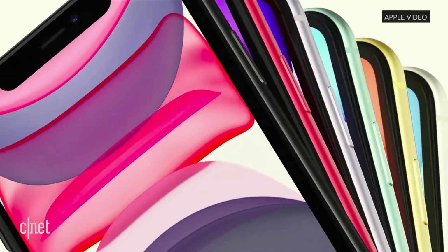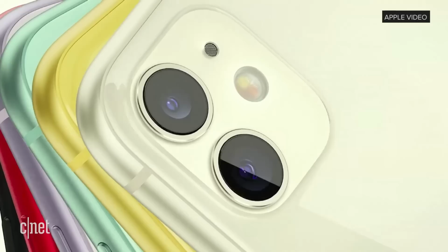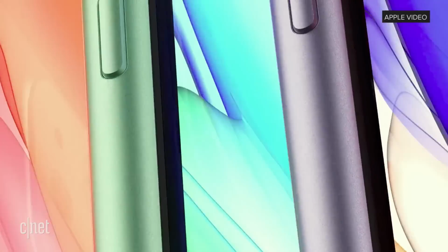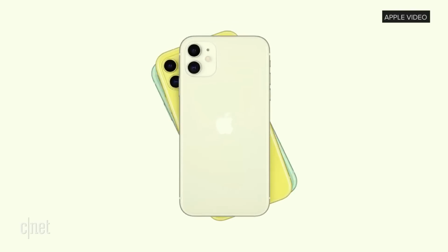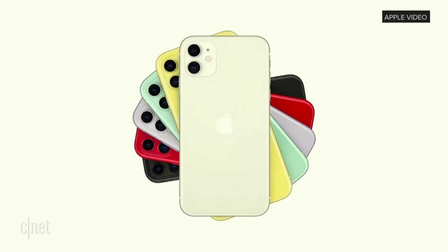Okay, so that's a lot to take in, but we are not done yet. There's also another cheaper phone this year, which is the iPhone 11. No Pro, no Max, no S, it's just the 11. It succeeds the XR, and again has the same overall size with a 6.1-inch LCD screen.